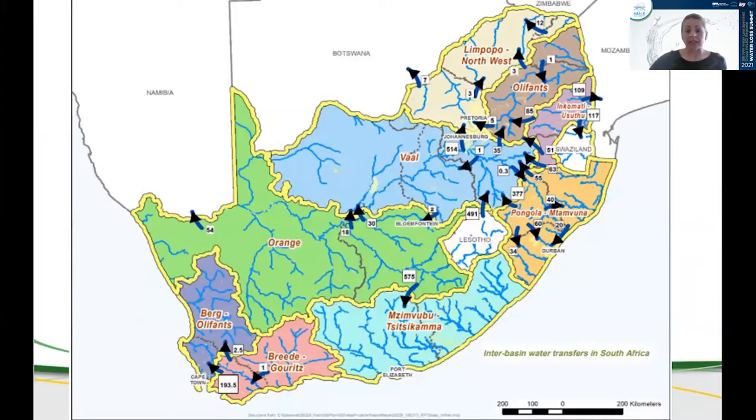Because we're water scarce, I'm not going to go too much into this slide because all the engineers here will be very familiar with the large and extensive network of infrastructure that we have across the country to supply potable water. We've also got a lot of transfer schemes and water coming in from other countries. So besides the natural ecological infrastructure that we focus on in our environmental research, we've got our engineered man-made infrastructure as well.